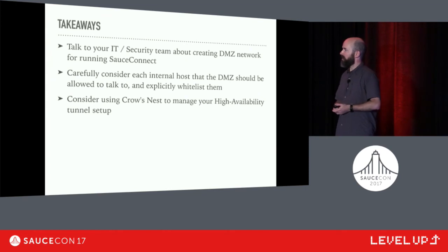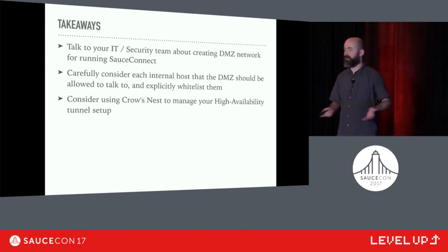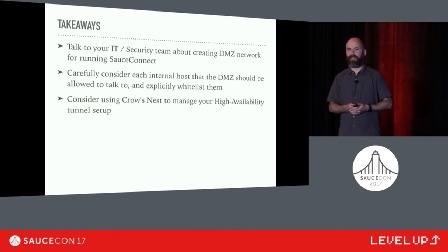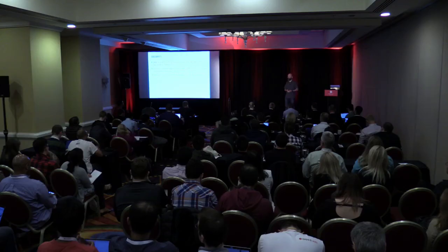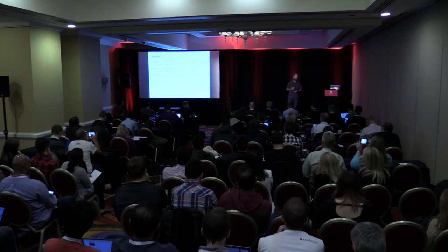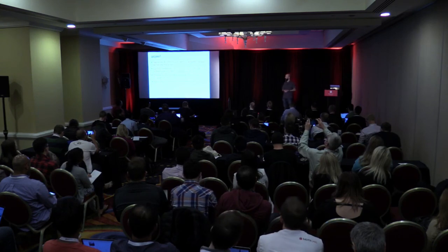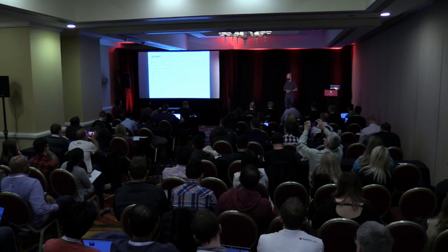Consider using Crowsnest to manage your high availability tunnel setup. We've had a few users on GitHub that have found us, that have started using Crowsnest at their companies and been happy with it. We really want this to be something where we're getting a lot of voices contributing to the development of this. So please give it a try, and if there's something missing, file an issue and let us know. And consider adopting a monitoring solution like StatsD, Grafana, to ensure that your high availability tunnels stay healthy. And again, if you use Crowsnest, you get a lot of this for free.